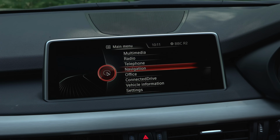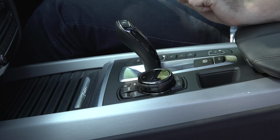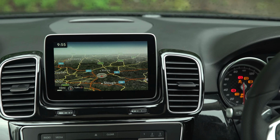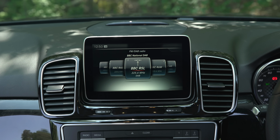If in-car tech is your thing, you should check out the X5. Its iDrive is the best infotainment system here by far. It's dead easy to use, and the traffic dodging Navi will see you right. The Mercedes system looks smart, but it's not so clever when you come to use it. It's all a bit of a faff to use.